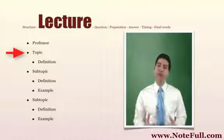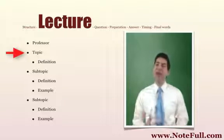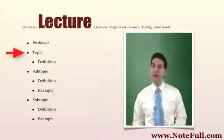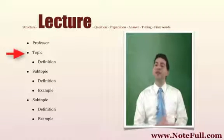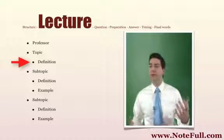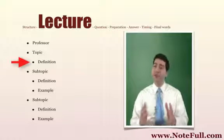And what you want to do is know that there's going to be a little introduction, hey everybody, how's class, something like that. And then they're going to go right into the topic. So today we're going to talk about thermoregulation. When the topic is discussed, it's going to be followed by the definition of it. So thermoregulation is how animals control their internal body temperature. And you're going to hear this nice and smooth and fluid.